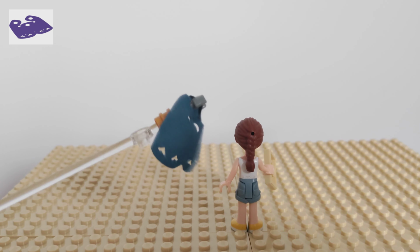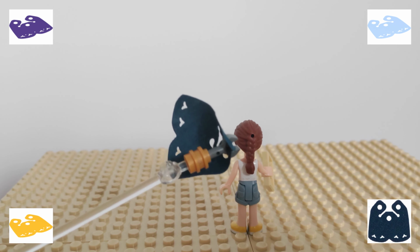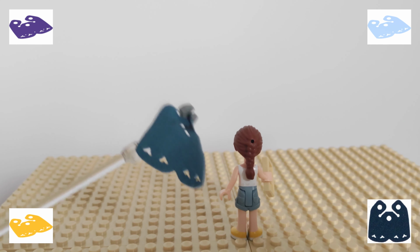This cape design, which is exclusive to the second wave, is available in 4 colors, 2 of them being included in this set.